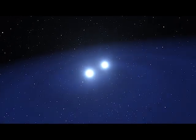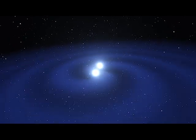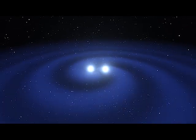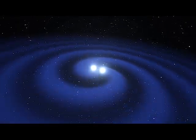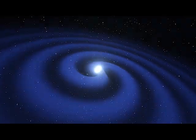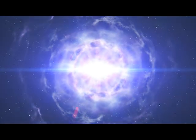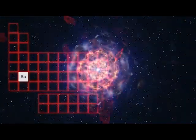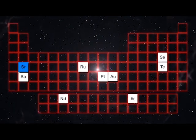This artist's impression shows two tiny but incredibly dense neutron stars merging and exploding as a kilonova. Such objects are the main source of very heavy chemical elements such as gold and platinum in the universe. The detection of one such element, strontium, has now been confirmed using data from the X-Shooter instrument on the ESO's Very Large Telescope. Credit to this video goes to the ESO.